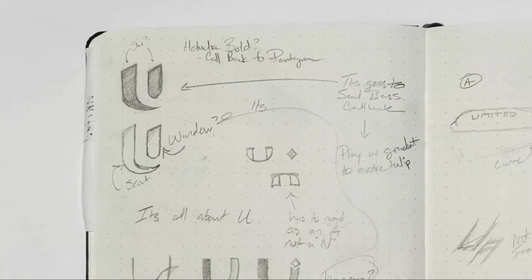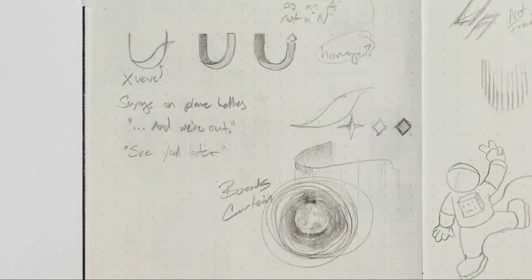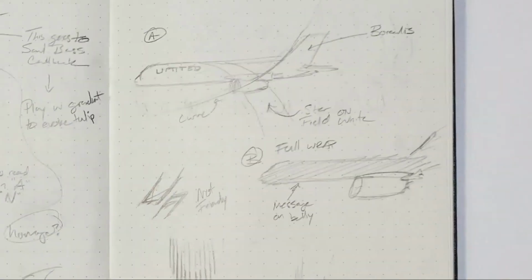There's a couple different things happening here that we'll go to as far as logos that didn't necessarily make the cut. Using that shadow of the U as I started playing around with it, it almost felt like an airplane seat on the left and then the window on the right. I thought that was something interesting that was happening. And then, of course, I always found myself gravitating right back to that idea of space, star, and that motion of the U.